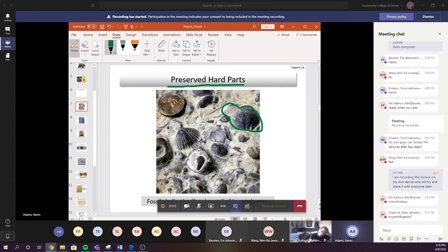But you're seeing a lot of them on here, and the part of the organism that's preserved are the shells, the hard parts. And this is true of much of the fossil record. Things like shells are hard parts. Can you think of some other things besides shells that are hard parts that could be good candidates for a fossil? What else is a hard part on an organism besides a shell?